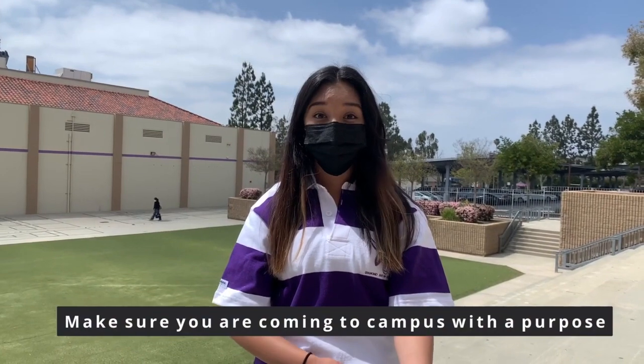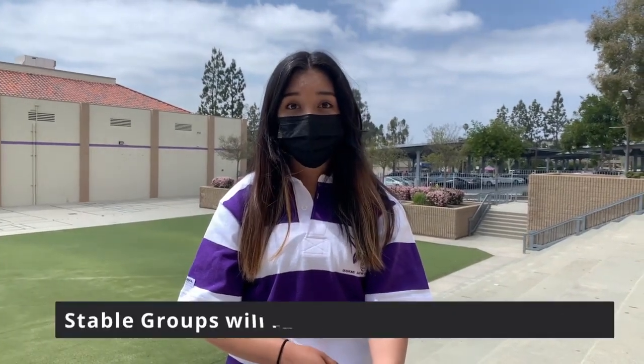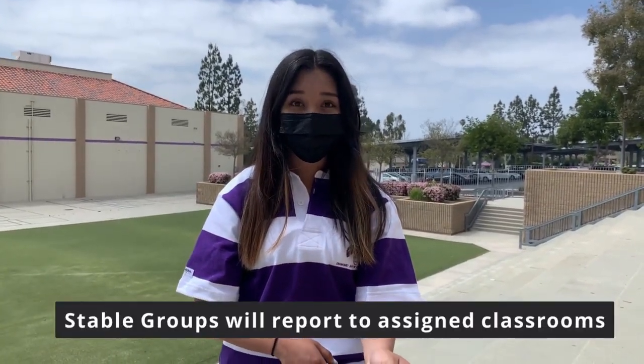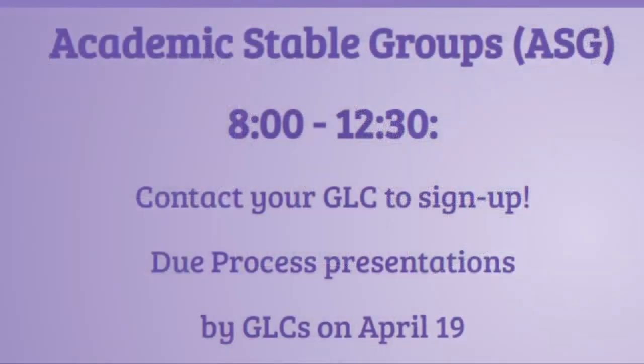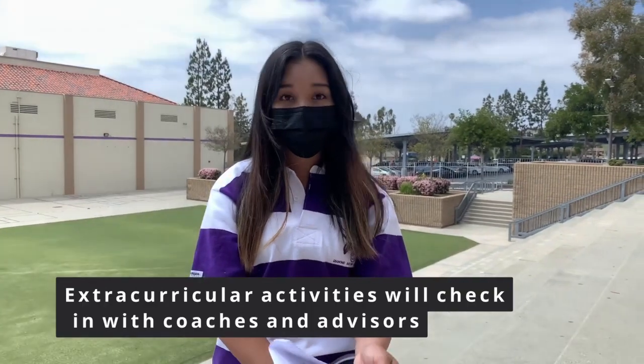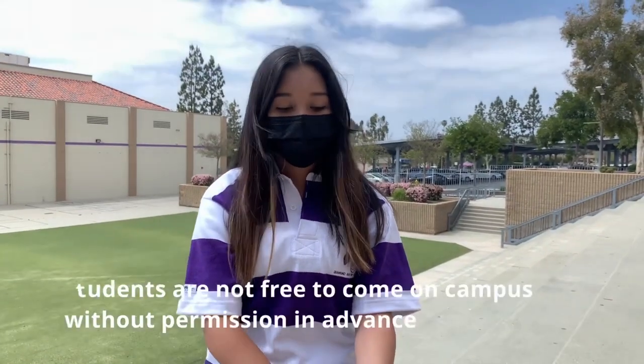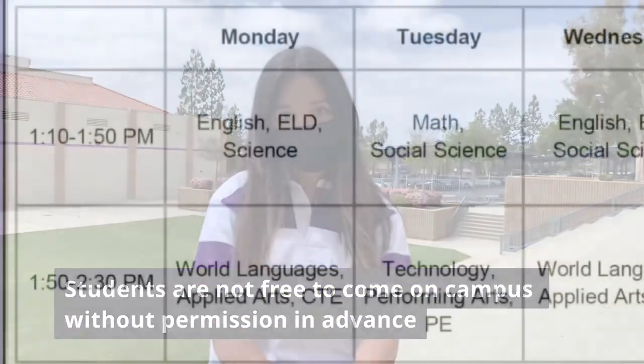Make sure you are coming onto campus with a purpose. If you are attending a tutorial with a specific teacher, make sure you're with that teacher. If you are coming to an activity, make sure you're in that designated area for that activity. Stable groups will report to the classrooms they are assigned to. Extracurricular activity cohorts will check in with their coaches and advisors according to the specific protocol. If you want to see our GLC, have an appointment beforehand. Students are not free to come on campus without permission in advance.